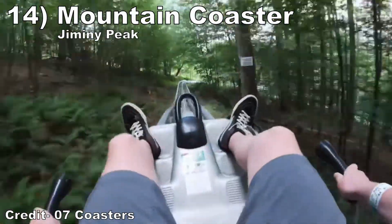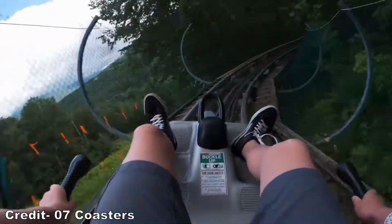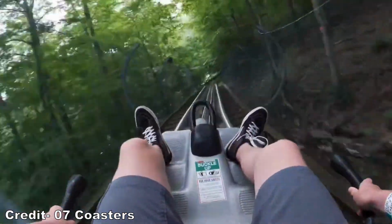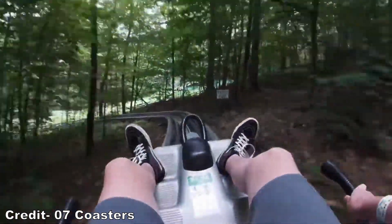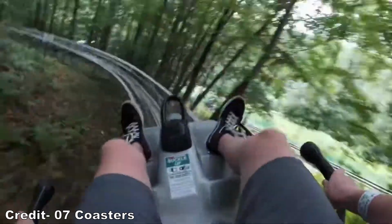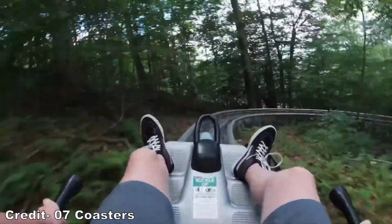Number 14, Mountain Coaster at Jiminy Peak. This Wiegand model was the first mountain coaster I ever rode, so my memories of it are a bit foggy. It has a nicely wooded setting, and from what I can remember, it had decent laterals on the turns and a small pop of airtime or two.